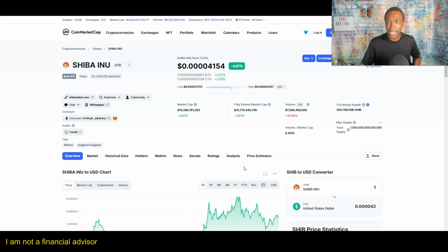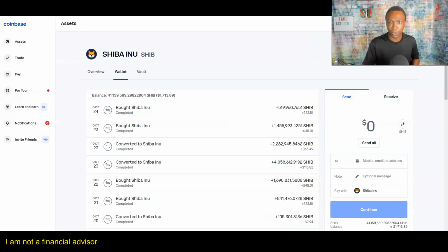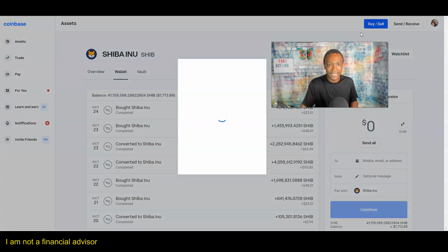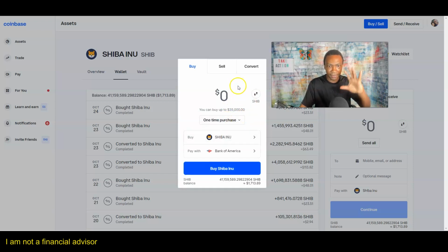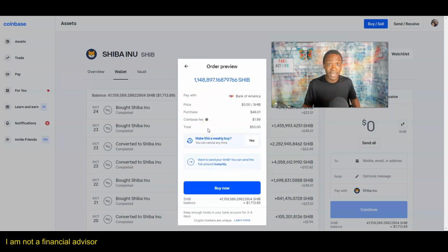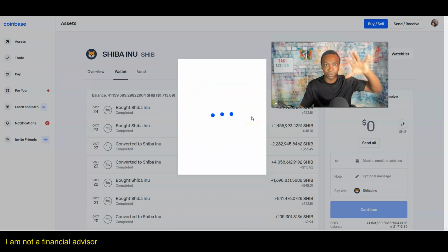So we're going to go to Coinbase right now, and let's go ahead and buy some Shiba. Okay, buy and sell. So I'm at Coinbase.com, and I'm looking to buy Shiba. Everything is set up here very correctly, and we're going to buy $50 worth of Shiba. I'm going to preview this, and we're going to put it into the Captain spreadsheet. We're going to buy it now. We're going to take the numbers and the information from Coinbase.com in terms of our transaction.